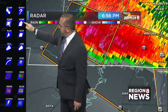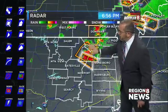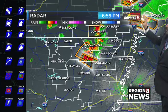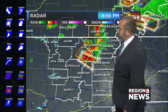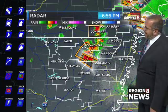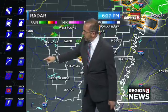Let me widen out and give everybody a full perspective. That's not the only storm. We've got some heavy rain going in Randolph County, a severe thunderstorm warning in Ripley County, and a big mess of storms up here to our north. I had someone ask a pretty good question just a minute ago. They said, is what we're seeing on radar right now everything for the night? Not necessarily. It's the strongest part, but you see up here, there are some little showers and storms still developing.